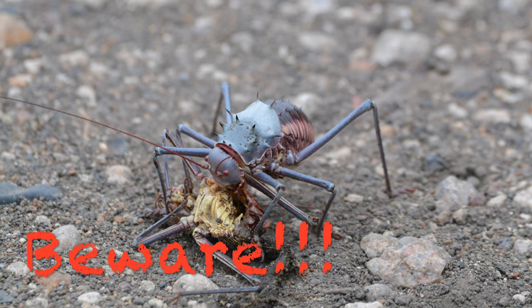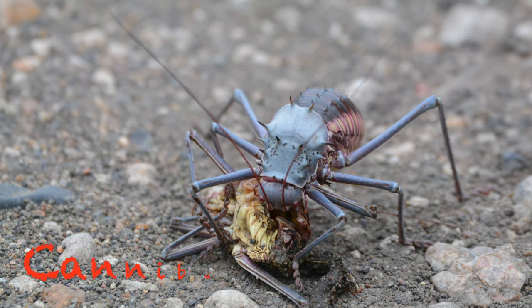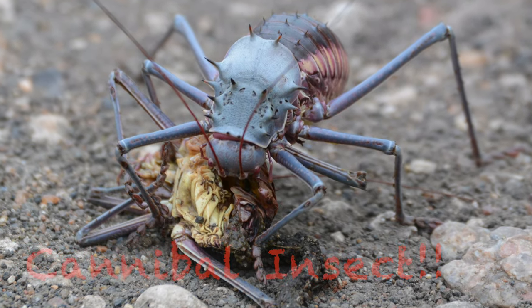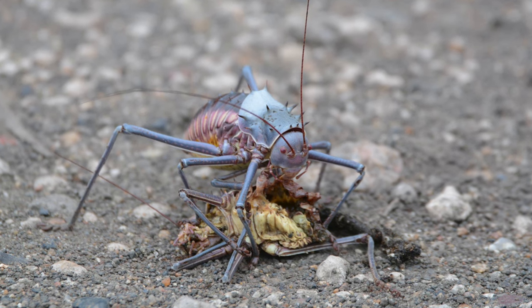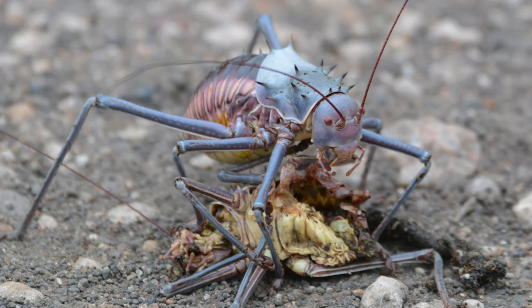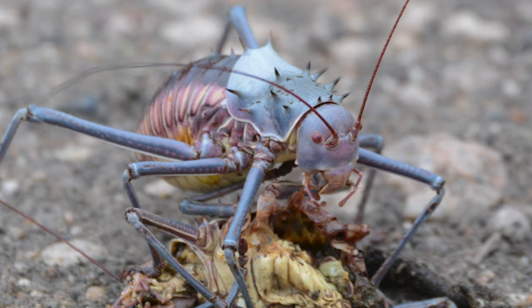I was always fascinated with these corn crickets until I saw that they are actually cannibalistic insects. They will gladly devour each other. It's actually quite gruesome to watch. You're dirty and I like that.